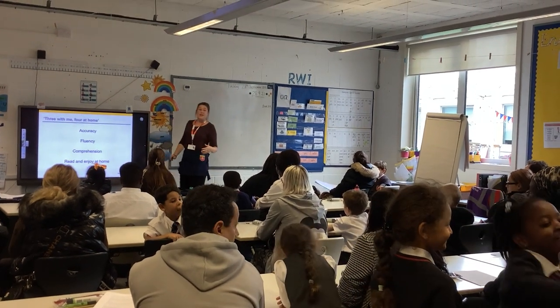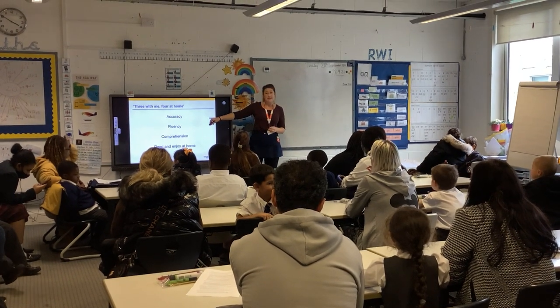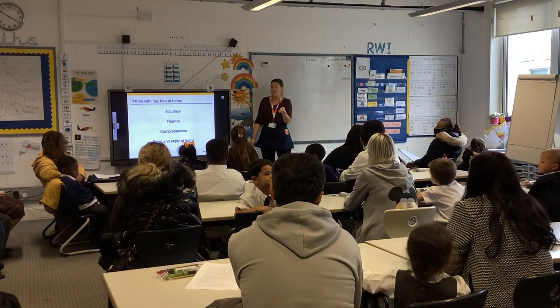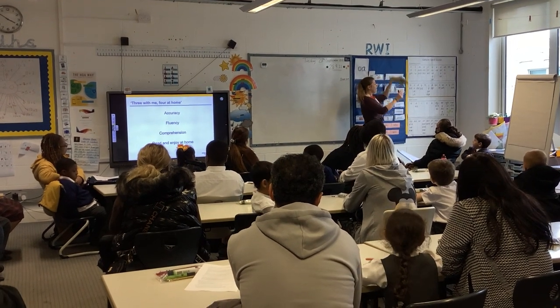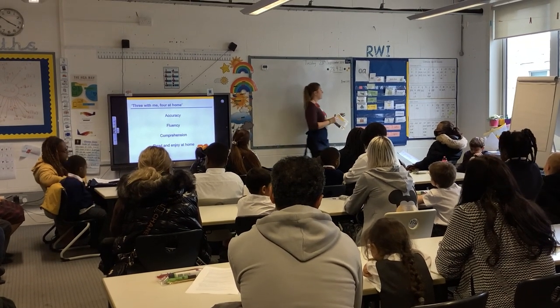Our main phrase that we use here is three with me, four at home. So the children read their phonics book three separate times with us in school. The first time they read it is for accuracy. So can they decode those words? Do they recognise, for example up here in Robin Hood, can they read all those words to access it? So lived, told, out, little, can they read those words by sound and sound?